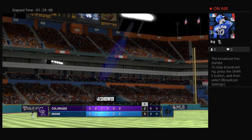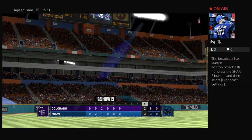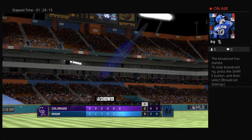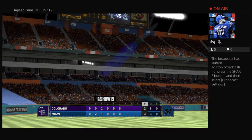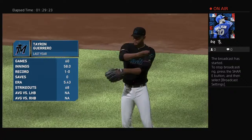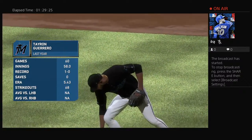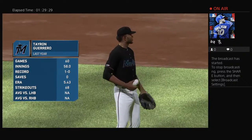Back here on the show, it's on to the 7th inning with the Marlins on top, and it's a good time to check out our game summary through the first 6 innings of play. Tayron Guerrero is out from the bullpen now as he'll make his first appearance here on the season. 56, Tayron Guerrero.